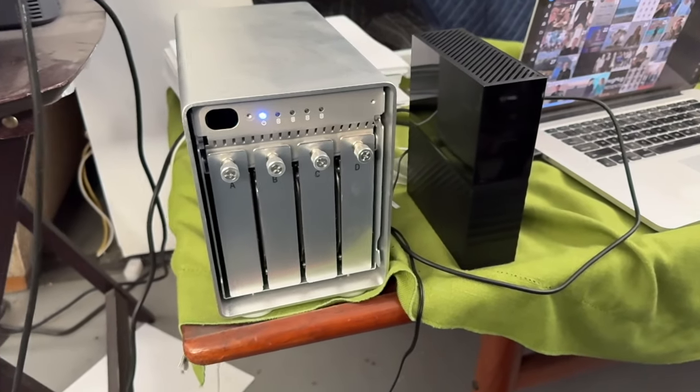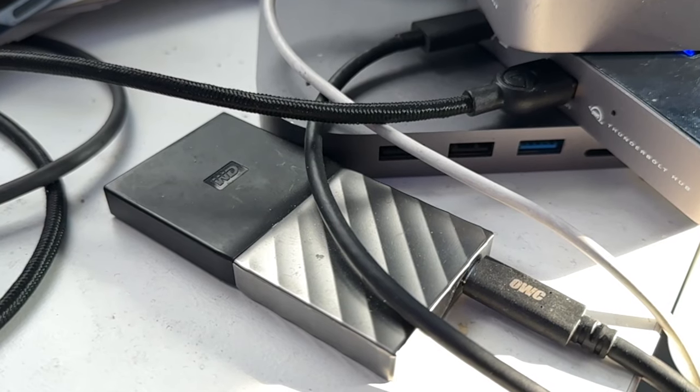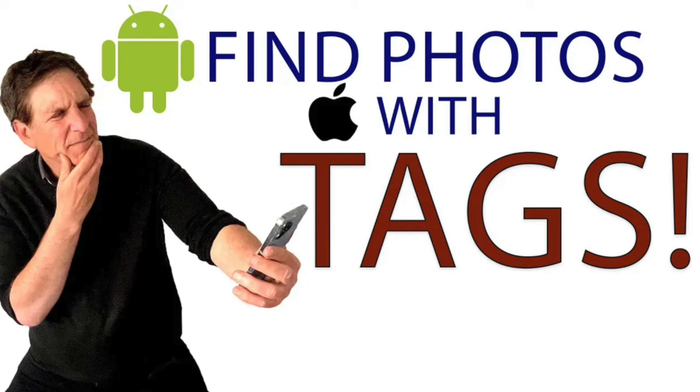Backblaze backs up everything that I've got, and I have multiple hard drives on my desk, 14 of them in the PhotoWalks garage. These are the photo albums that we're leaving behind for the next generation, right? Let's start labeling them and tagging our photos and putting in captions. You can catch my video on how to do that easily as well right here on this channel.